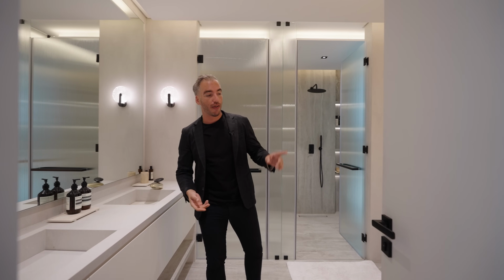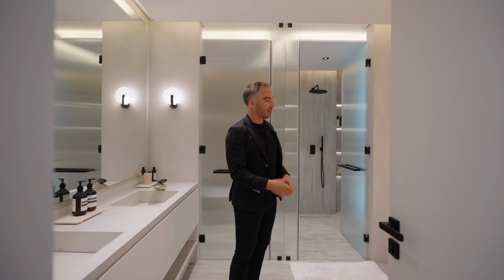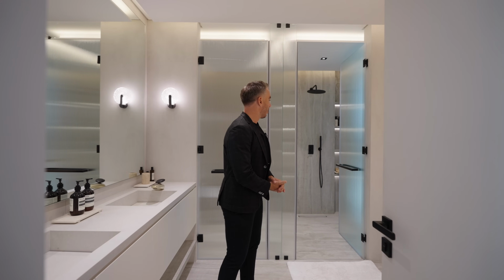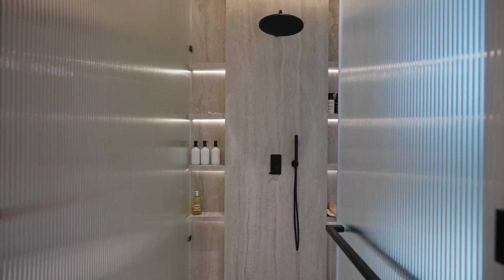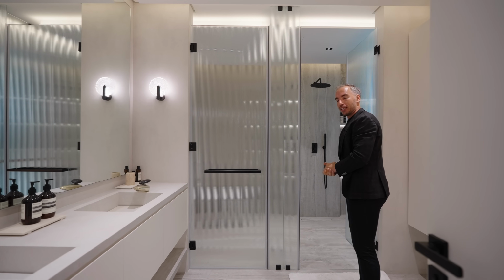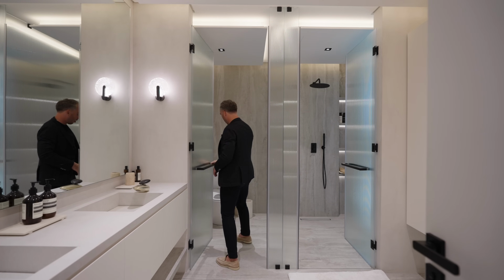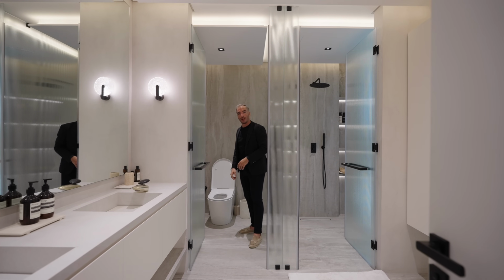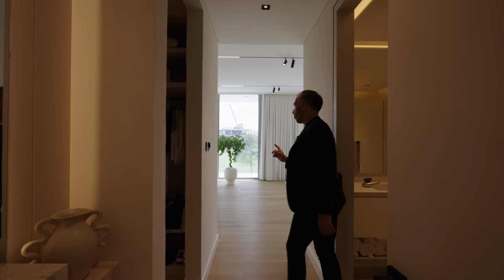You also have your very own vanity table in here with the backlit onyx countertop, storage on the other side with the walk-in shower at the back. I love the color of the stone that they've used and how they've built in those shampoo niches either side. Now, if you open this door here, we have another one of them automatic water closets like we saw in the powder room downstairs. Now let's head into the bedroom.